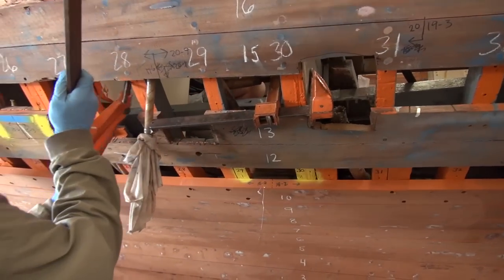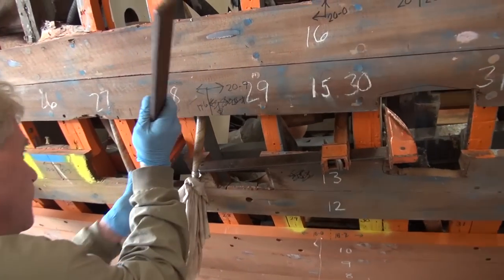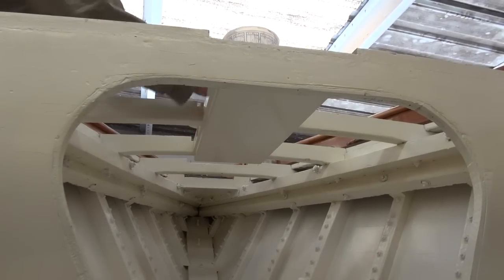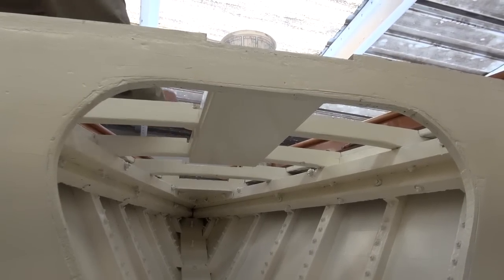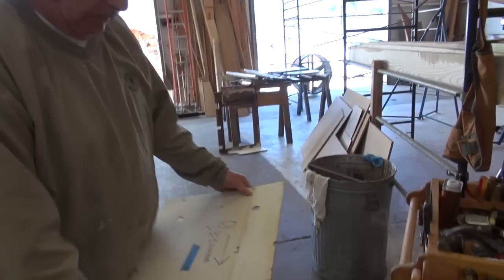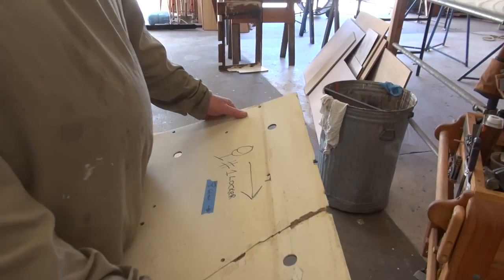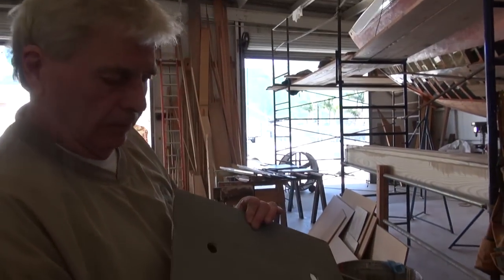I'm going to try to come in this way. That's all done and nice and solid. How solid that is. So these are the backs of the lockers that are now all being replaced with ceiling planks. Right, because this is masonite. This is masonite.